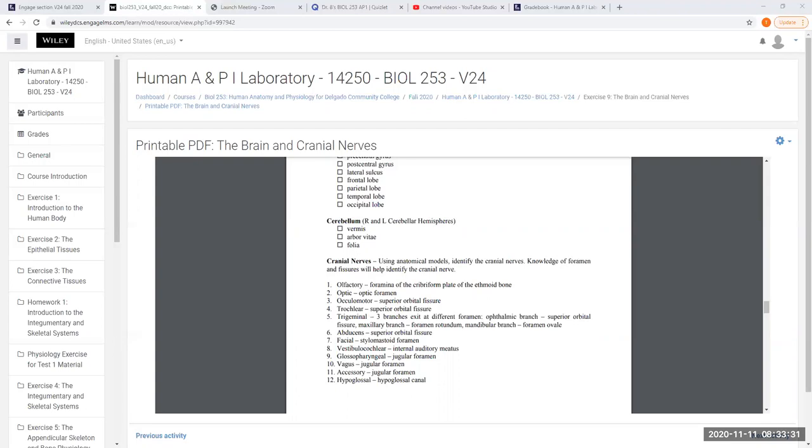But the dura mater is non-elastic, very dense fibrous connective tissue. And there are some extensions of the dura mater that surround the brain. So if you notice here in this picture going down the front, that dura mater connective tissue separates the two halves of the cerebrum from each other. So that connective tissue that separates the left and right cerebral hemispheres from each other is called the falx cerebri. It's one of three extensions of what's called the dura mater.